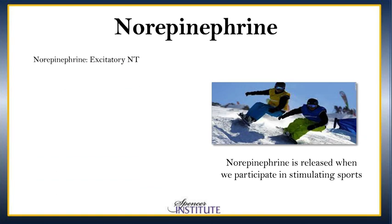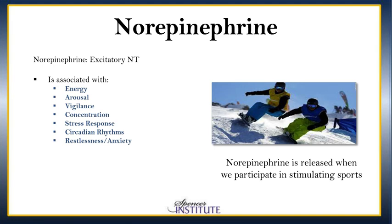Norepinephrine is an excitatory neurotransmitter, which is considered a stimulating and energy-giving neurotransmitter. It's associated with arousal, vigilance, concentration, and is elevated during the stress response. It can impact the proper functioning of circadian rhythms, and when elevated, can result in restlessness and anxiety. The precursor to norepinephrine is the amino acid phenylalanine, which gets converted to tyrosine, which is essential in the regulation of mood and metabolism in the nervous system. Low levels of norepinephrine can result in attention deficit hyperactivity disorder, depression, and obsessive behaviors.